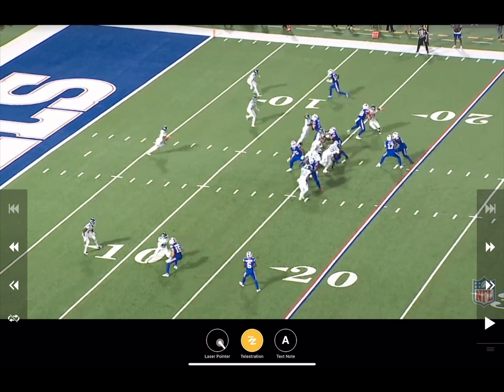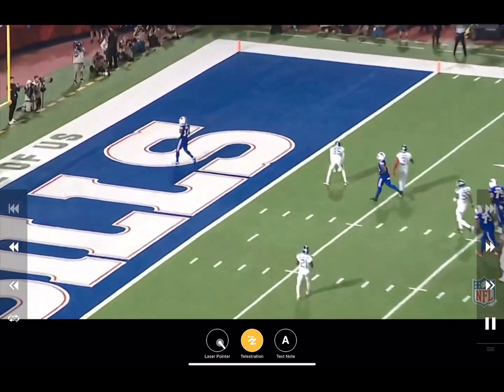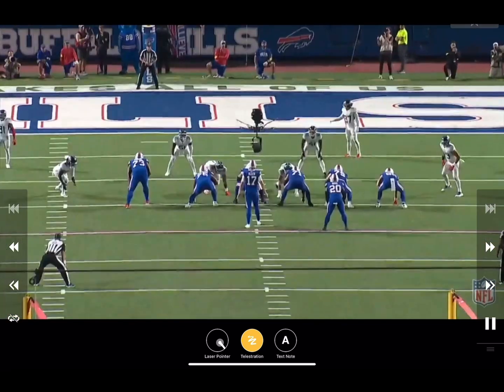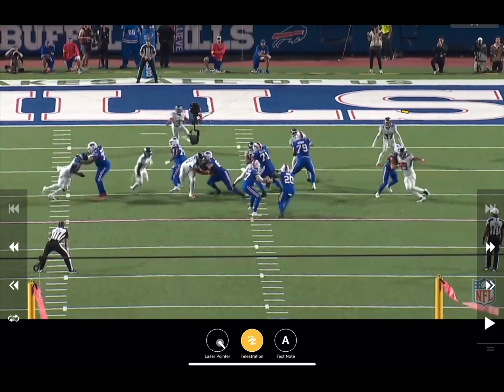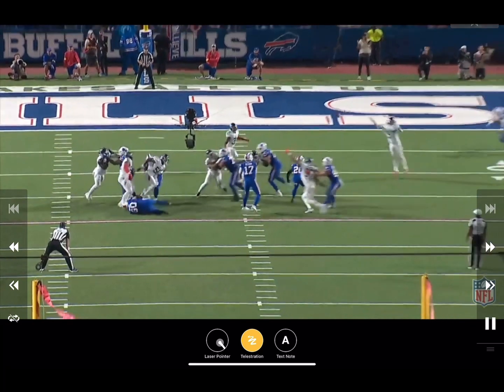What does that open up? A glance route to the middle of the field and a strike from Josh Allen to Stefon Diggs. Allen read the safety Amani Hooker there, and he read the safeties and how they spun all night and how the corners are playing off coverage and really had to frustrate those defenders. Here's Hooker. He's coming downhill to defend that run. Guess what? Josh throws a missile behind him for the touchdown.